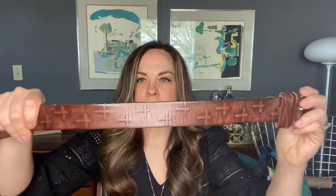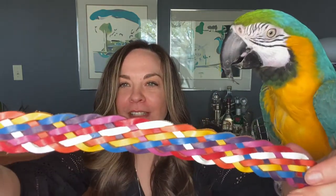Next up, I thought this was an interesting piece, all leather with crosses on it and a silver tone buckle. This is genuine leather and it is a size small. I would say probably a men's size small. And I'll probably list that at about $39. Next up, I thought this was a fun piece. Braided woven leather in multicolor. It has a white buckle. And this is also a size XXL. Oh, it doesn't look like you're going to be able to see that. I'll probably list that one at about 35.